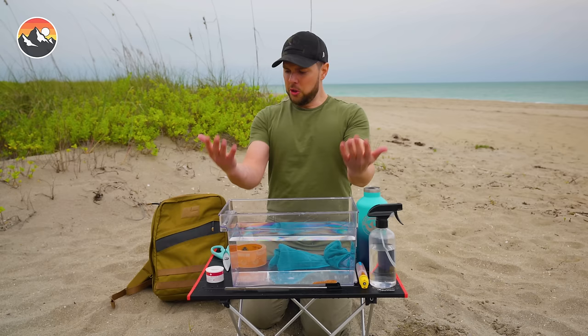Time to answer the question you've all been waiting for. Let's talk about the toxicity of these two poison frogs. Which one is more toxic? The short answer is, it's pretty hard to tell. But for human beings, both of these species are considered, get this, non-threatening. And that's exactly why I'm able to hold both of these and present them for you here today.